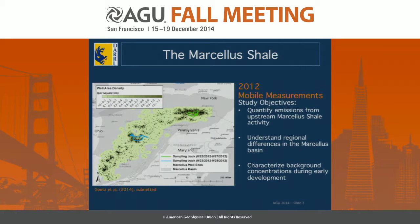So with all that in mind, in 2012, our team did mobile measurements in northeastern and southwestern Pennsylvania, both of which are regions that have high shale gas activity. And we went there with the objectives to quantify emissions from upstream activity, to understand the regional differences in the Marcellus, and then finally to characterize background concentrations during early development.